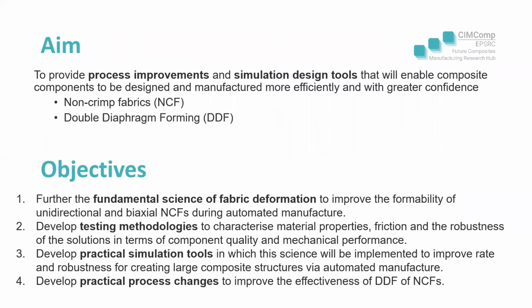There are 4 objectives for this work. The first is to further the fundamental science of fabric deformation for this family of non-crimp fabrics. The second is to develop more robust testing methodologies to be able to characterize these materials. The third is to develop practical simulation tools that can be readily adopted by our industrial partners so they can implement them to improve rate and robustness. And the fourth is to develop practical process changes, again, that can be easily implemented at an industrial level for both double diaphragm forming and non-crimp fabrics.